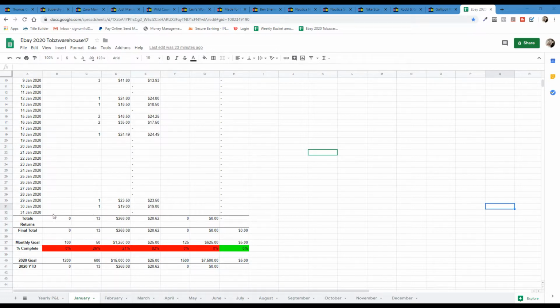As I'm starting to get really back into it in February, I'm a little bit behind because I didn't really do much of January. But that's all right. That's fine. We can try and catch up. So let's go through the items that we sold.